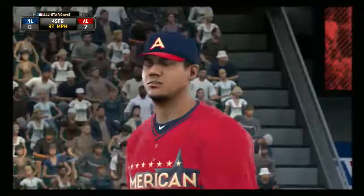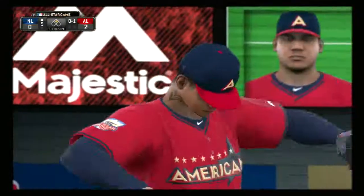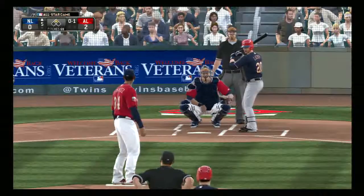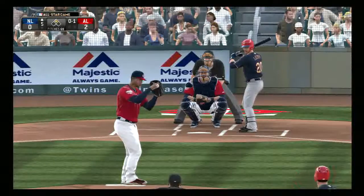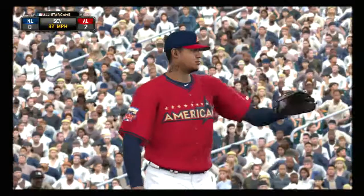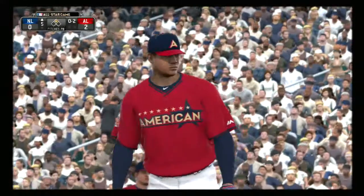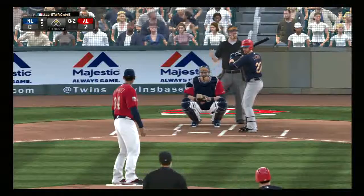And this is on the outside corner for strike 1. Now doesn't want any part of the curveball either. It's 0-2 now. Yeah, he came with a little bit of a different look that time. This pitch is also in there knee high, and now they've got him behind in the count, 0-2. Strike him out!